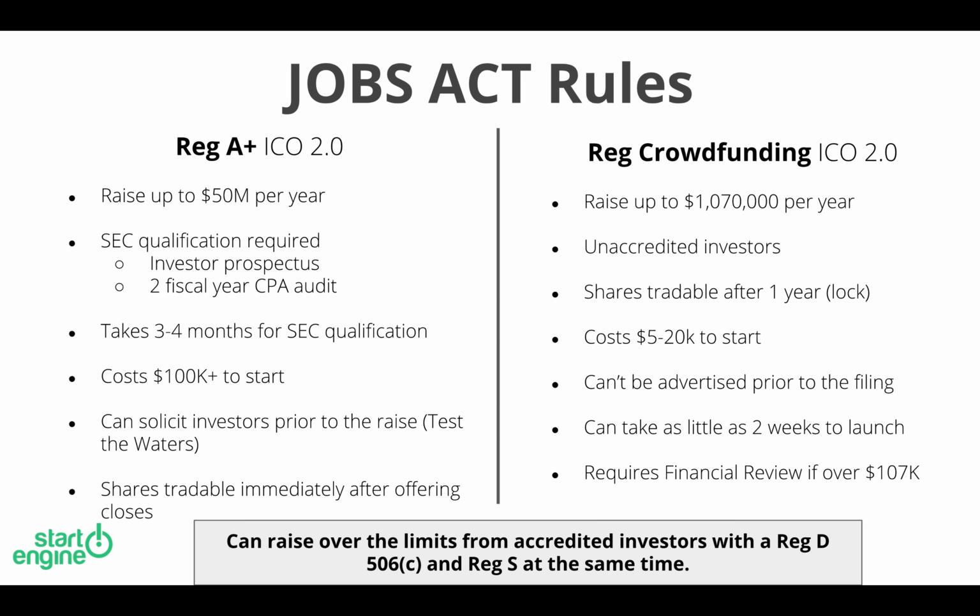Of course, in any case where government is allowing for non-wealthy people to invest in private companies, there are stricter rules about what needs to be disclosed and how investors can be communicated with surrounding these two regulations than there would be if you were using other exemptions that only allow you to take funds from accredited investors.